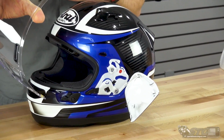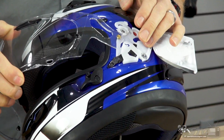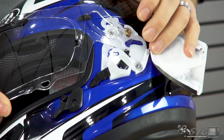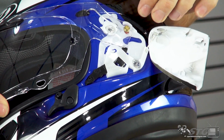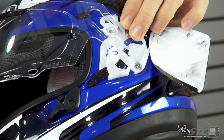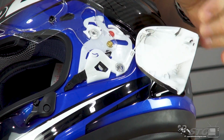I like to hold the shields from the edges like so. One side at a time, slide the shield over, and focusing on this little brass insert here, you get this to jump in the channel. That little brass insert, rotate up, and you feel that dip in to that channel right there.